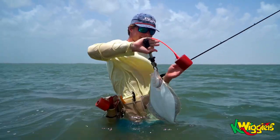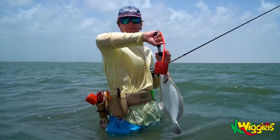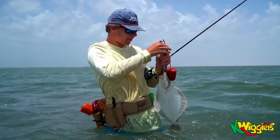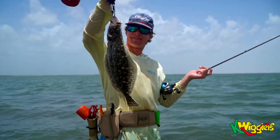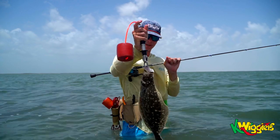Switched to more boggy, kind of muddy bottom. It's probably about a foot of mud here. Low amount of grass, but a lot of flounder. We had three hookup flounders over there. Finally got one though, just working it, bumping it slow on the bottom.